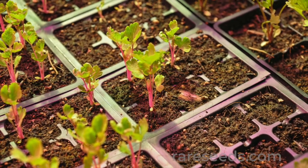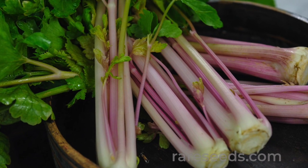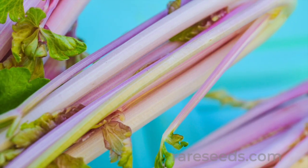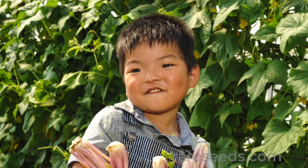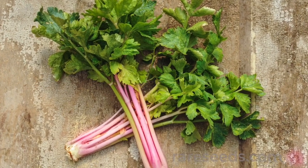It's marvelously versatile, too. Pink celery can be harvested and used at any stage. This nutritious, fun variety has boundless potential, and market farmers are sure to appreciate pink celery's novelty and practically carefree cultivation. It's sure to become one of Baker Creek's most popular new varieties.